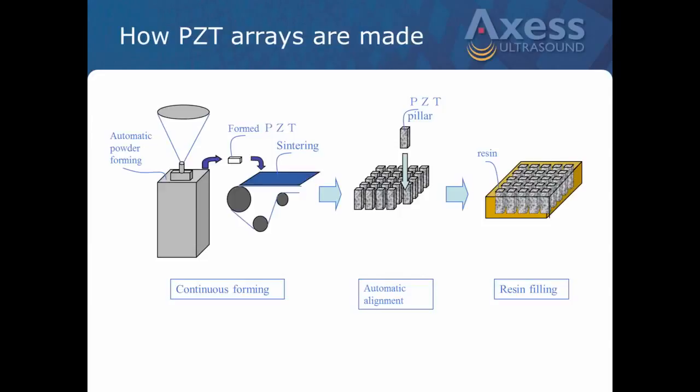Now, this is just a little diagram kind of showing you a very, very rough outline of how current composite PZT arrays are made. Basically, the manufacturers put in a powder. It's crushed raw earth crystal, and they form these actual arrays. I've seen this. I've been to several array manufacturing facilities, both with OEMs and independent array manufacturers. They're huge ovens. They heat these things up to several thousand degrees Fahrenheit, and then they create these blocks.